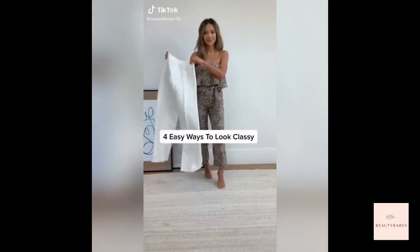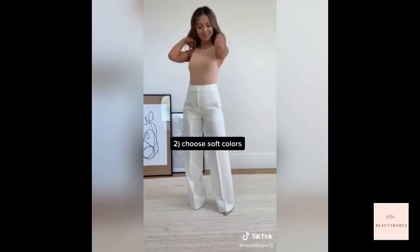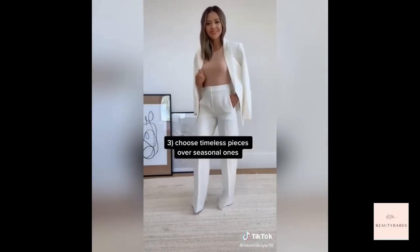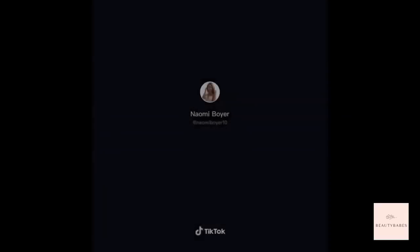In this video, I'm going to show you four easy ways to look classy. First, try avoiding print and go for solids instead. Next, choose softer colors that are more appealing to the eye. Then go for timeless pieces like this blazer over seasonal ones. Lastly, always go for a simple medium square-shaped bag and you're good to go.